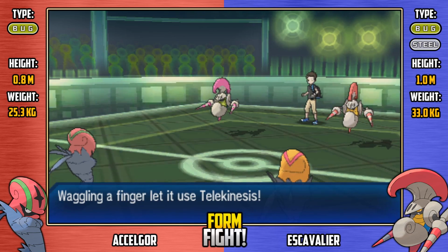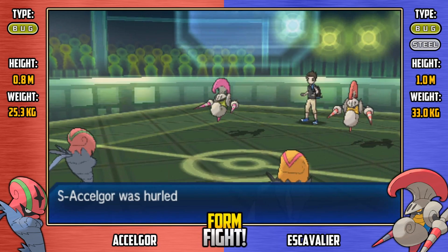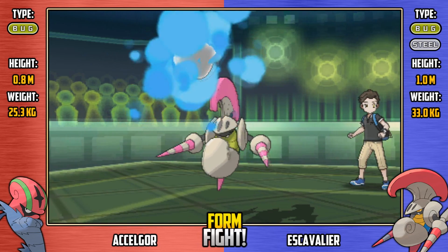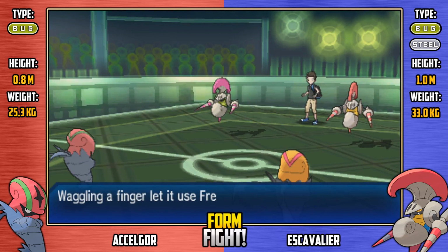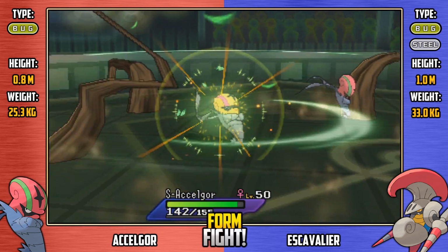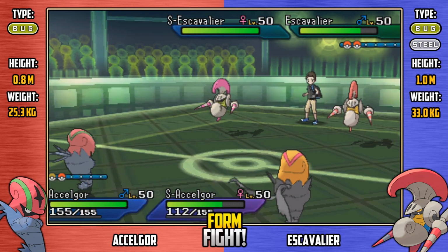Here's Escavalier going for Telekinesis on the Shiny Accelgor there. So that is going to hurl it up into the air, and all manner of craziness will ensue. Here is the shiny Escavalier here, going for Frenzy Plant. Again, a grass-type move, not very effective. Not going to deal a great deal of damage, but still did good enough for a not very effective hit there.